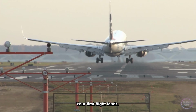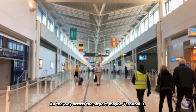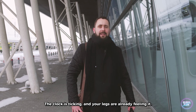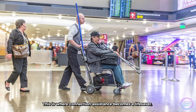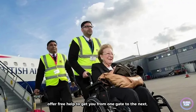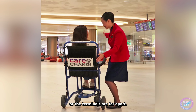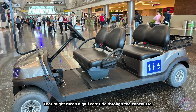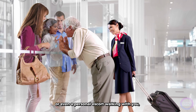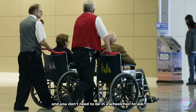Your first flight lands. You're in Terminal B. Your next gate? All the way across the airport, maybe Terminal D. The clock is ticking, and your legs are already feeling it. This is where connection assistance becomes a lifesaver. Airlines and airports offer free help to get you from one gate to the next, especially if your layover is tight or the terminals are far apart. That might mean a golf cart ride through the concourse, a shuttle between terminals, or even a personal escort walking with you. And you don't need to be in a wheelchair to ask.